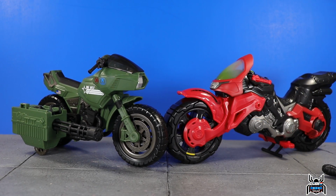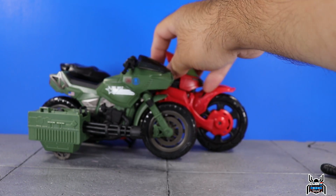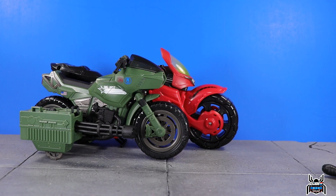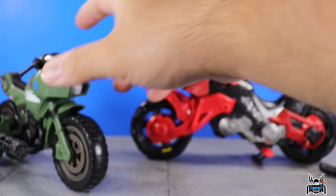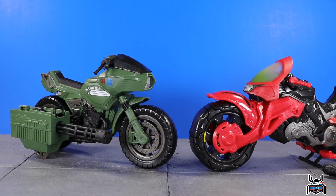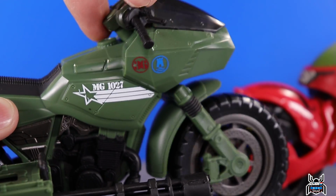Okay, so to do a Ram Cycle and Cobra Coil comparison, the Coil is a much larger motorcycle, so it's much longer. If you line it up, you can see it's got a whole wheel length over the Ram Cycle. The details are both there on both of them, so it's just how you want to do it. But you have the ultimate G.I. Joe versus Cobra face-off that you could be having going like so. One thing I forgot to mention is the handlebars do turn the wheel, so that is a nice little touch.